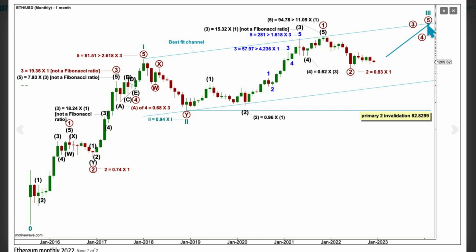This wave count expects the next bull run for Ethereum, once it breaks above resistance at the prior all-time high, should show quite a strong increase in momentum and have support from volume. That's what I'm expecting. Primary wave 2 is an 83% correction of primary wave 1, not as deep as cycle 2 was to cycle 1, but certainly very deep. 83% is very deep indeed. If it were to continue any further, it may not move beyond the start of 1 below 82.8299.